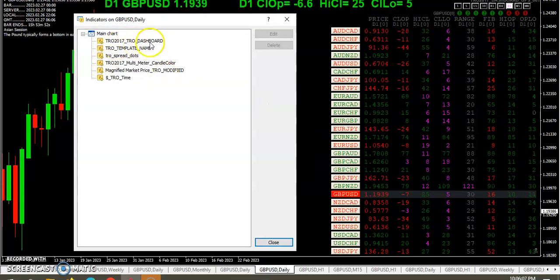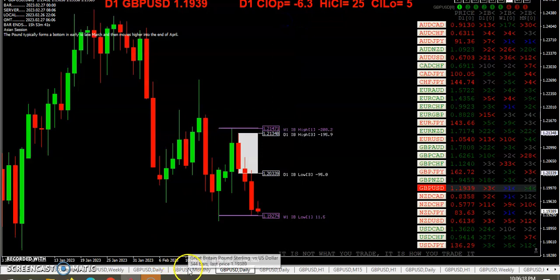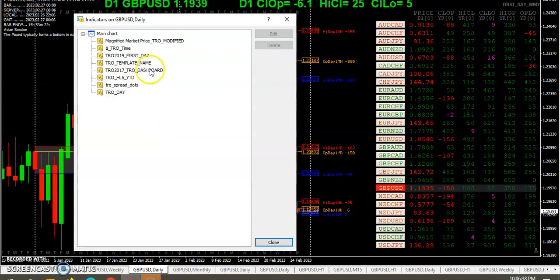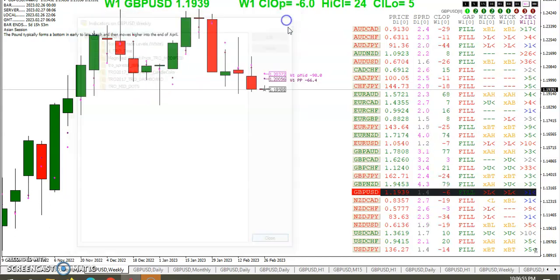And this is just mainly the dashboard. Once again, mainly the dashboard with inside bar plots. And this one, multi-frequency GPS right here. TRO HL5 year to date. So it puts the year numbers out there. And the dashboard again, HL5 year to date, and 2019 first day. And finally, once again, the dashboard. And that's about it. Some mid dots.